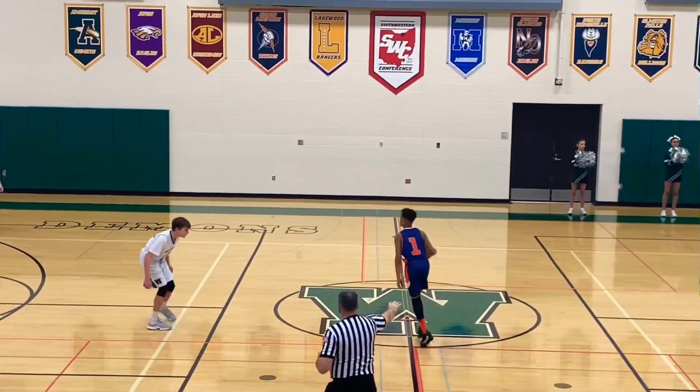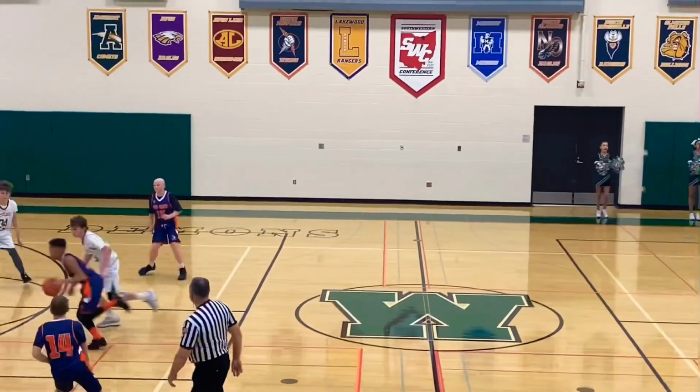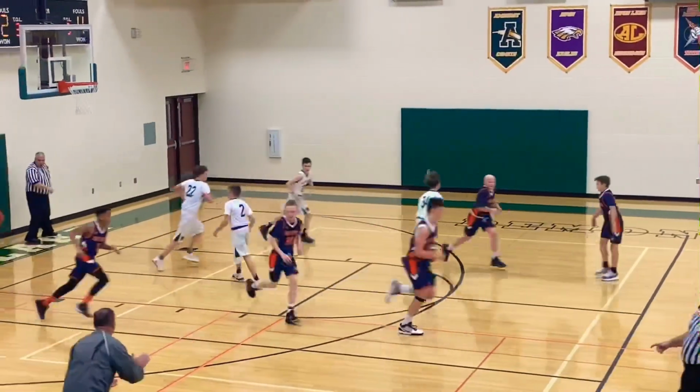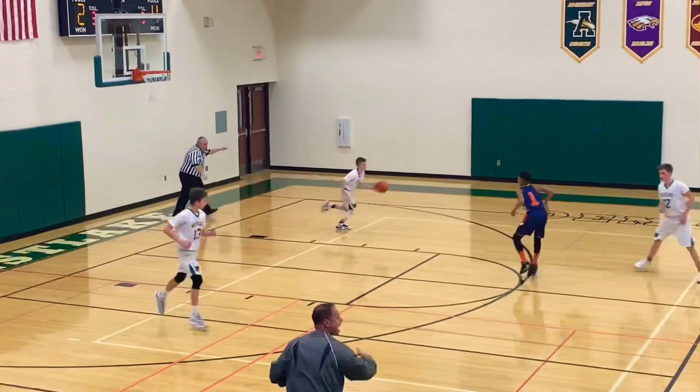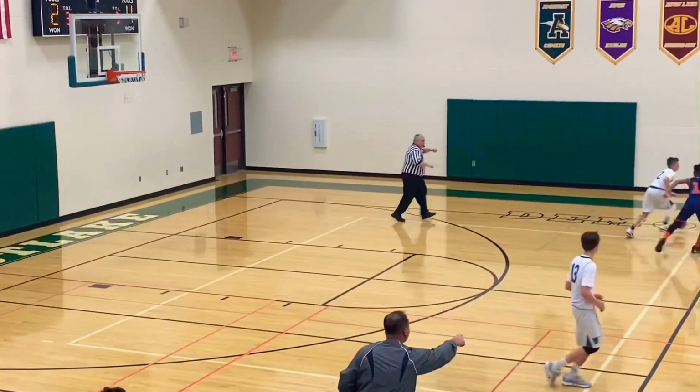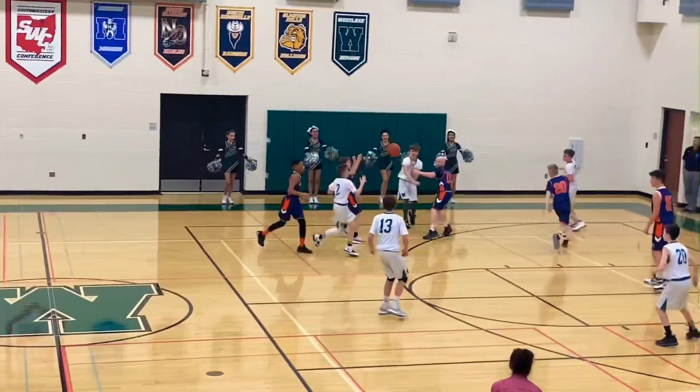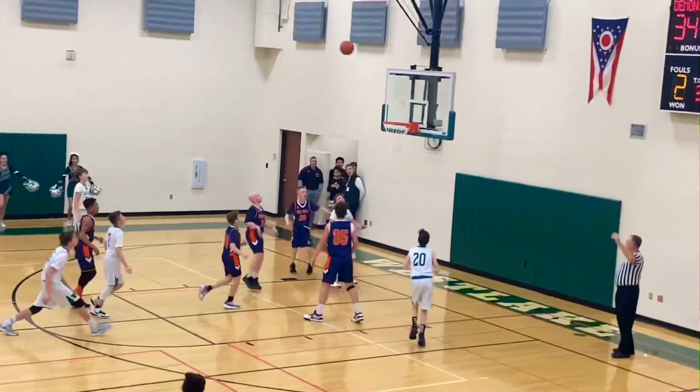Questionable call right there, but that's okay. I'm not going to get into the controversy. Okay, come on, defense, guys. Come on, we need defense. Okay, just go. Just run. Don't even care about them anymore. Pass the dang ball. Oh, Miller, come on. Shoot the ball. Get it. Come on. Get it, boy.